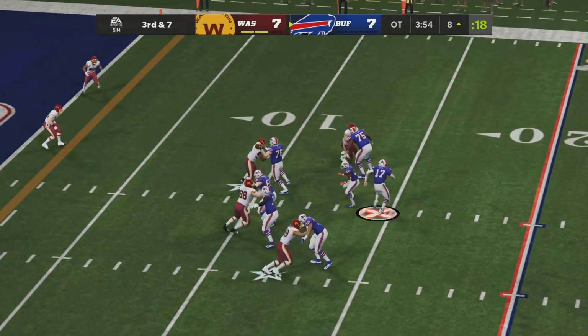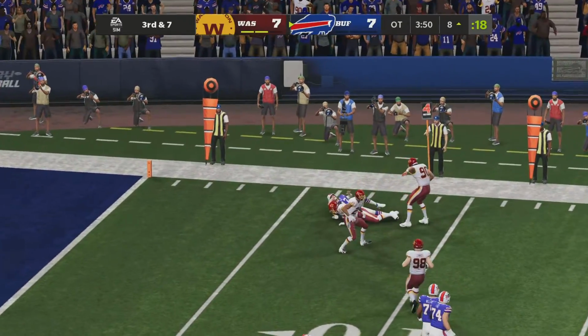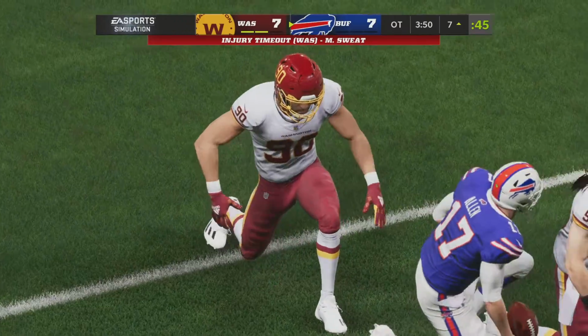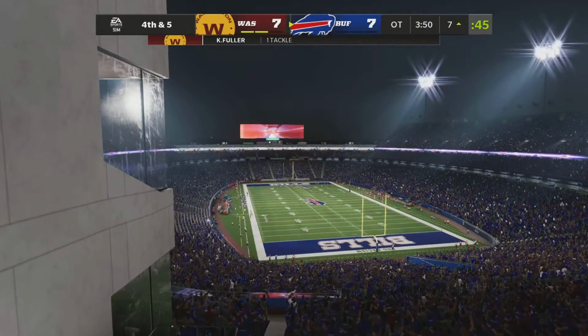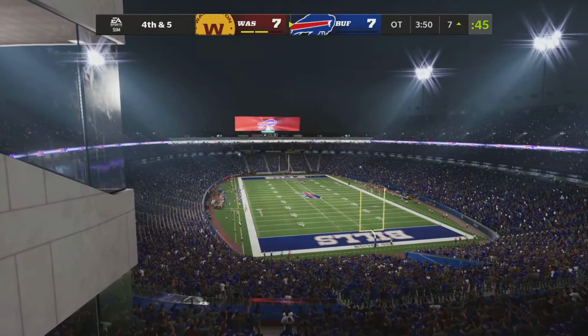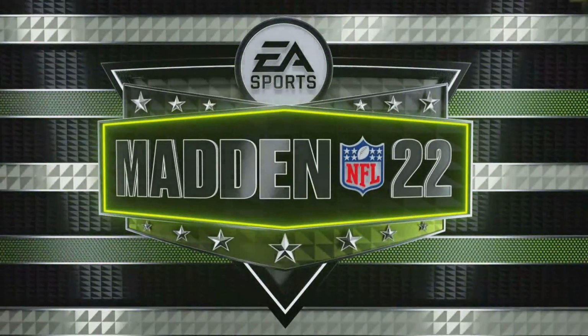To throw, it's Allen. Eluding the pressure right. And here he'll get it down to the 7. And now time will be called here as Washington has an injured player down on the field. We'll check on his status when we return to Orchard Park.